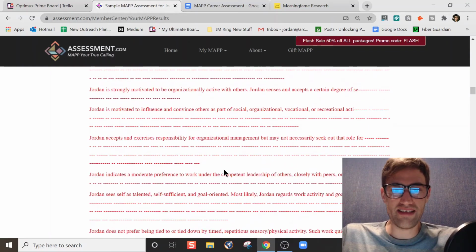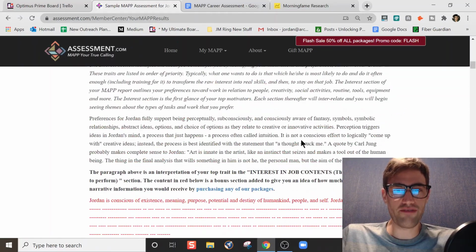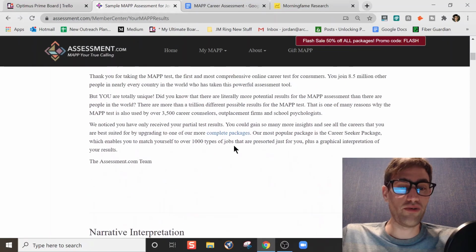Now I did print this and saved it in my results with all my other tests. But for the most part, I didn't really like the layout. It's a lot of non-information. I don't like these sections where it just doesn't give me the results. I get what they're trying to do, just to give you a sample and eventually get you to pay. Totally understand and get that.